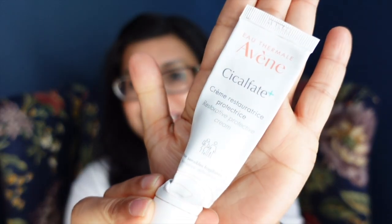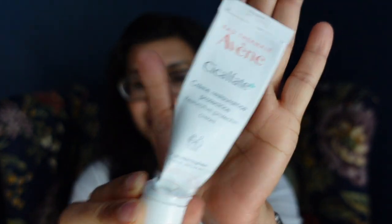My next product is this by Evan. This is their Cicaphate, I think is how you say it, the Restorative Protective Cream. This is an incredibly thick cream. If you have been using any vitamin A derivatives like retinol with irritation and you're just like, this is not for me, I can't bear my life, I suggest to you that you get a really mild but really thick cream like this.